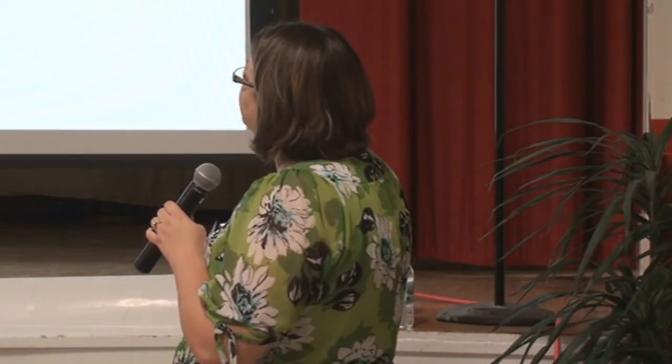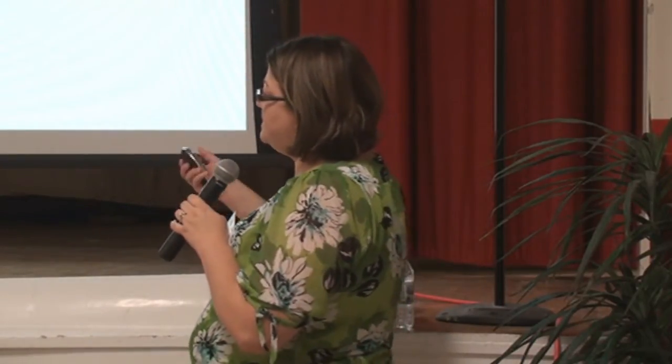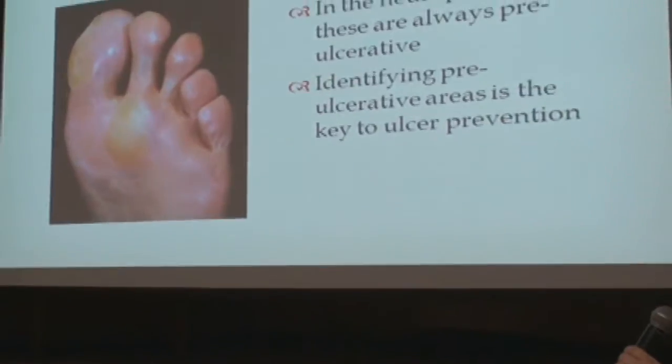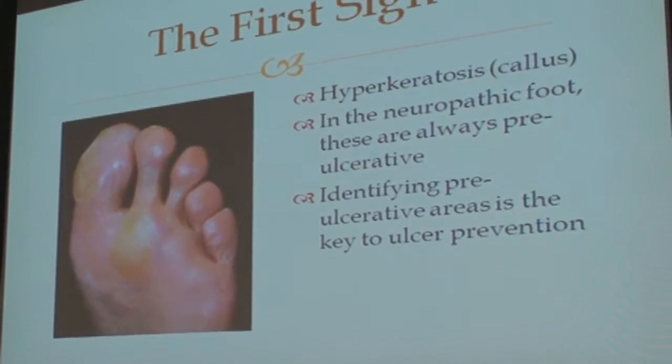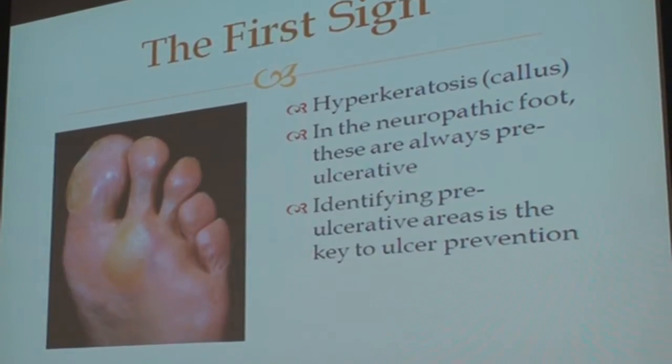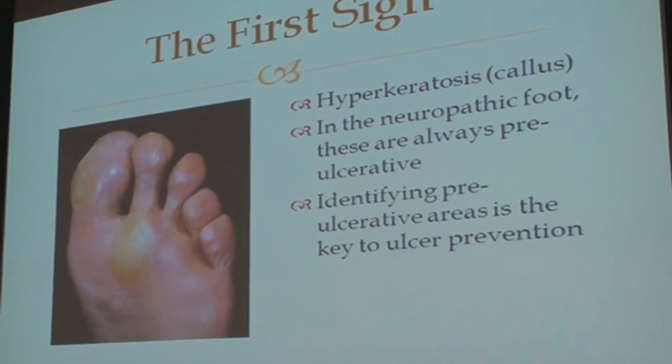So when you see this on a patient's foot, and you know, y'all see this a lot more than we do because you're in there with these people, you're talking to them. So when skin exams are done, calluses are a lot of times just looked over. But this is a pre-ulcerative lesion.